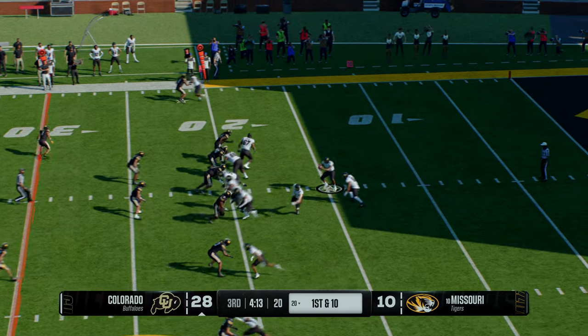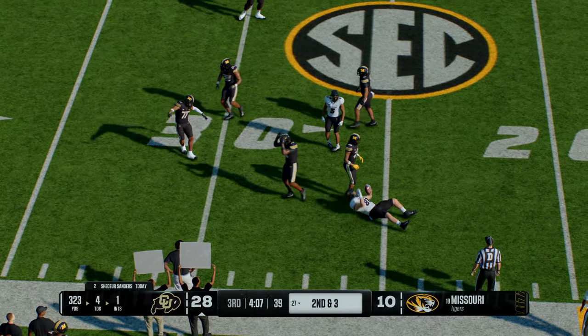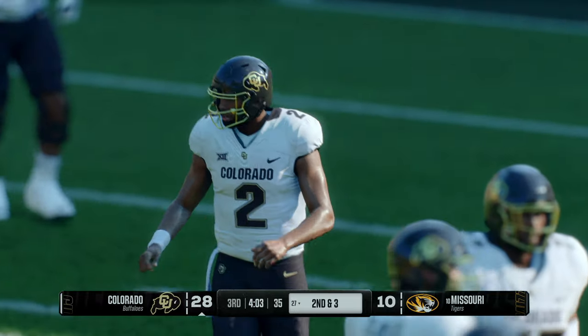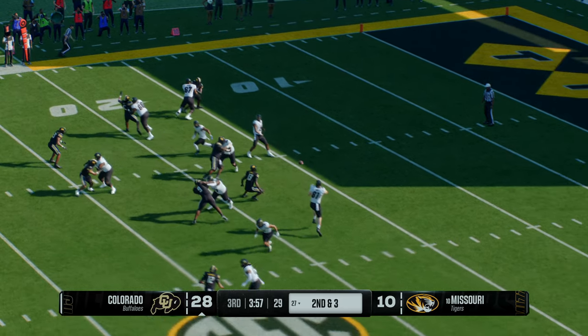This offense has really been clicking in the game so far, Jesse. No doubt. Everything their play caller is dialing up, these guys offensively have been able to go out and execute them. Yeah, and it's just maintaining the lead. Keep doing what you've been doing. You got a big lead. Let's just keep piling it on until they find an answer.